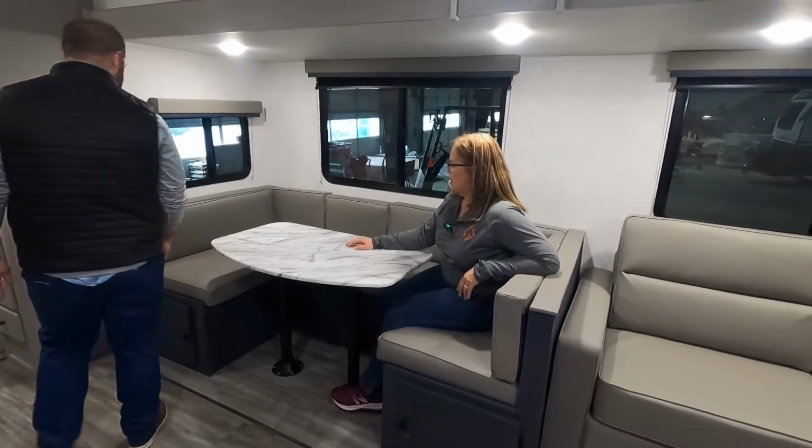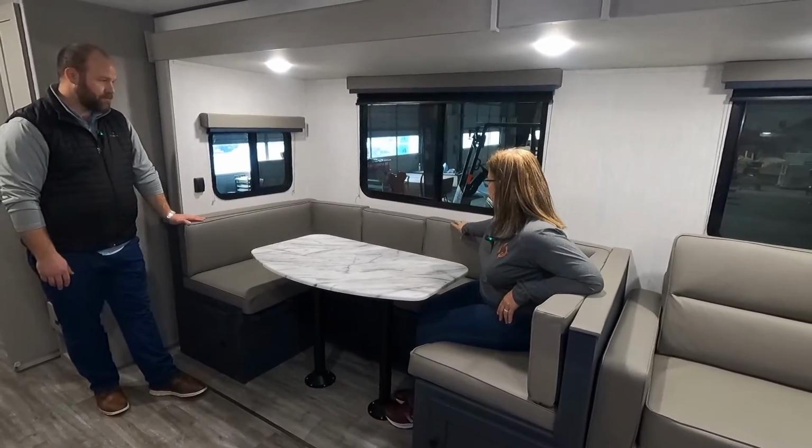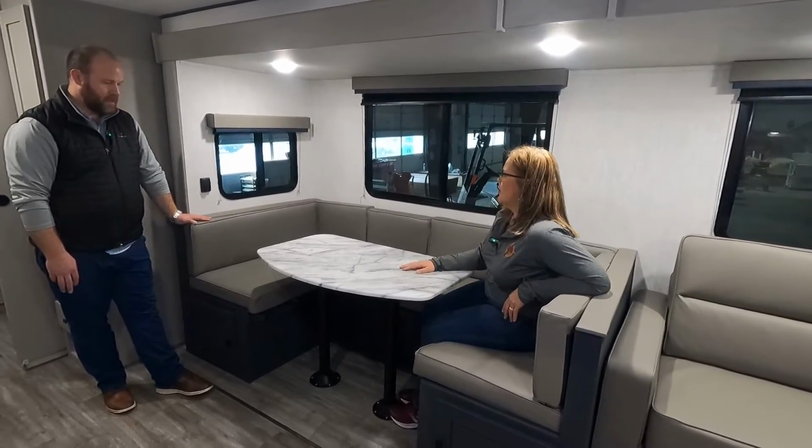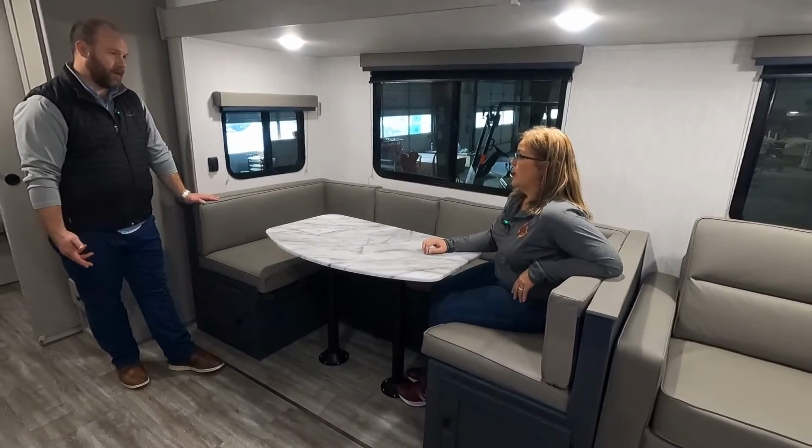We've had 5 adults sitting at our U-shaped dinette when we had it. We had Thanksgiving dinner here. Thinking ours only had 1 cushion maybe or something. It's a little bit narrower. Well, when this breaks down to a bed, it's a very substantial sleeping area. You know what I mean?